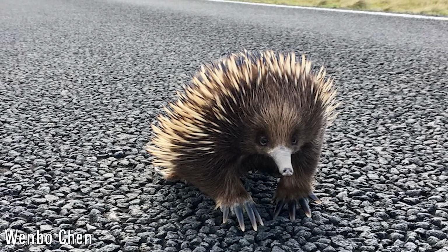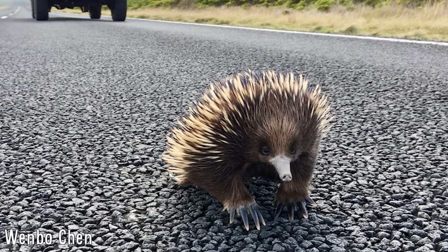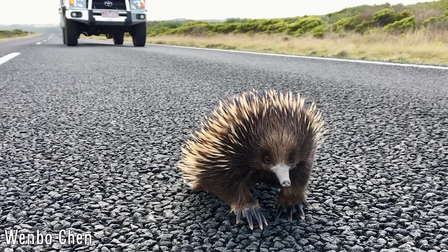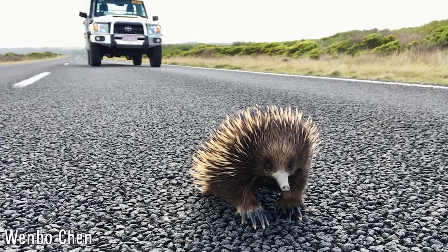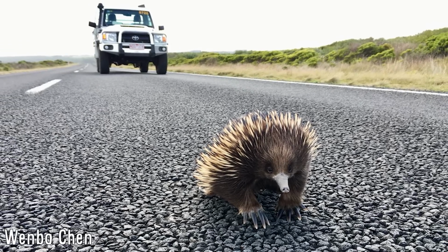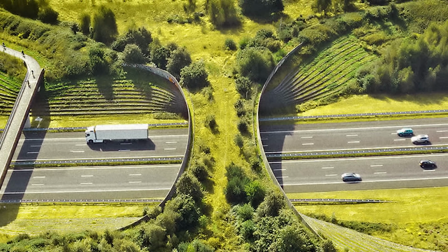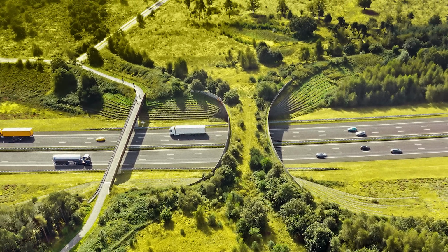In terms of a positive at least, studies have shown that they will, when presented with the option anyways, prefer to traverse drainage culverts under roads, likely because of their preference for darker and more enclosed conditions, something which has been noted as a viable means of reducing deaths on busy roads, where they remain quite common, essentially being the opposite of the wildlife corridors which allow for animals to pass overhead of busy highways.